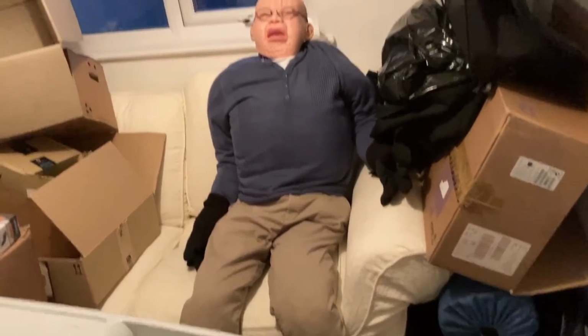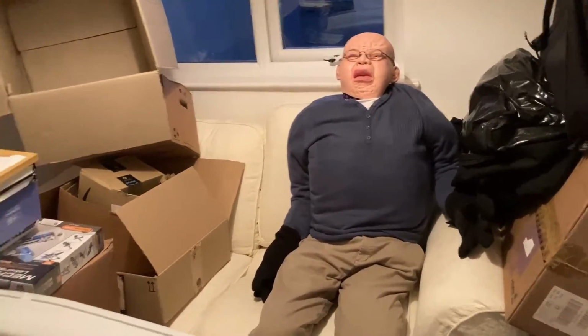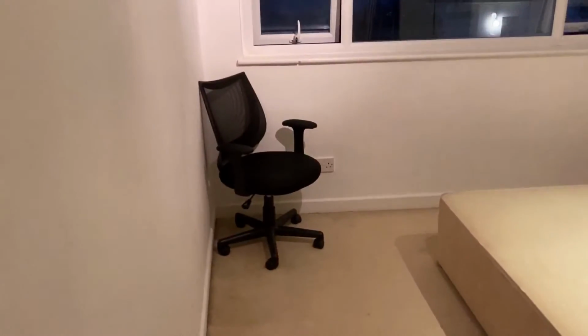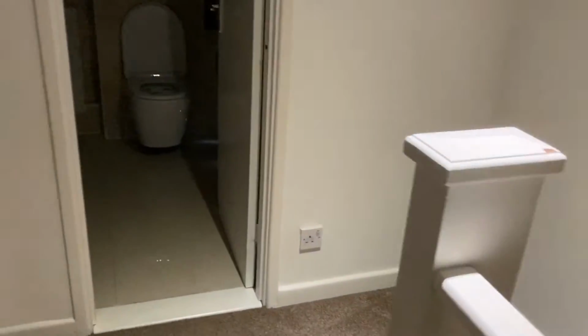This is Cry Face, it's called, and the cleaner absolutely hates him. I originally had him on that chair there, and she goes mad when she walks in. I try warning her, I don't know where he is, but she won't go in there now.